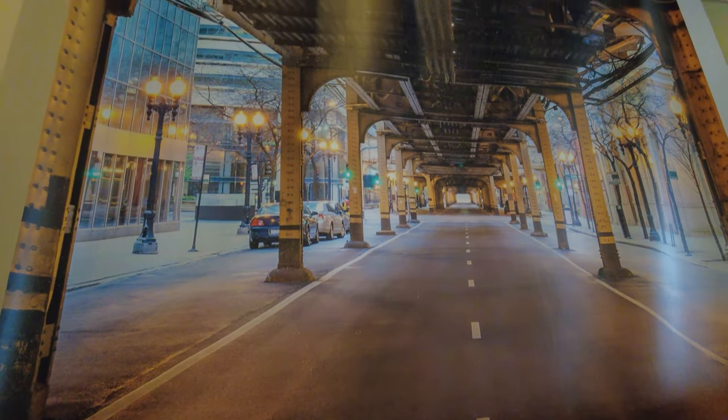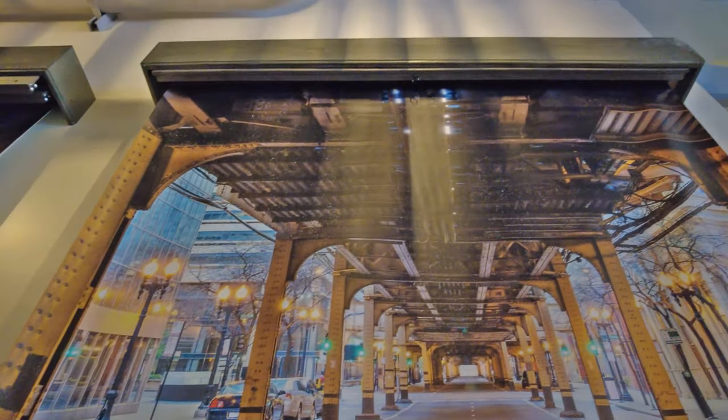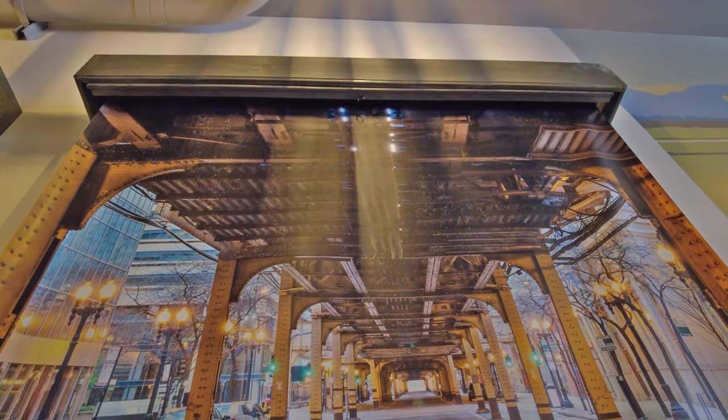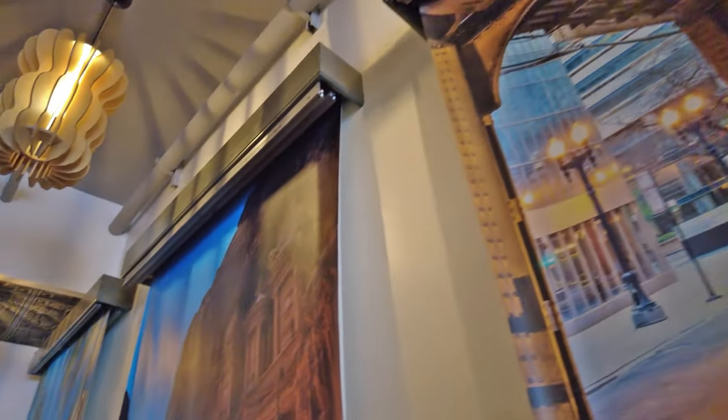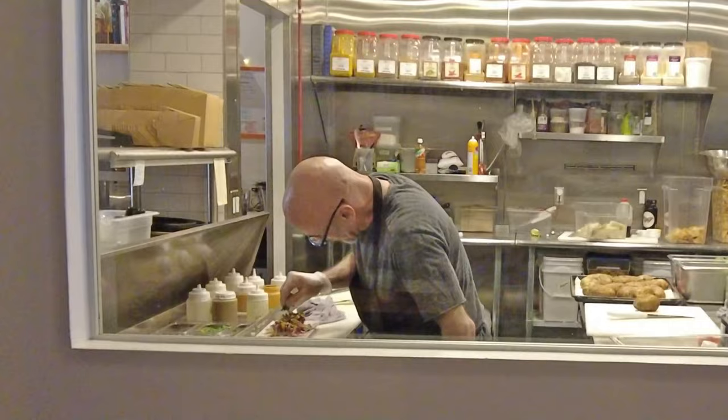We noticed this really cool artwork. They're kind of like window shades. They pull down and they're interchangeable. It looks like they have three different pieces in there, so they can change the look and feel anytime they want, which is really cool, without replacing the entire thing.